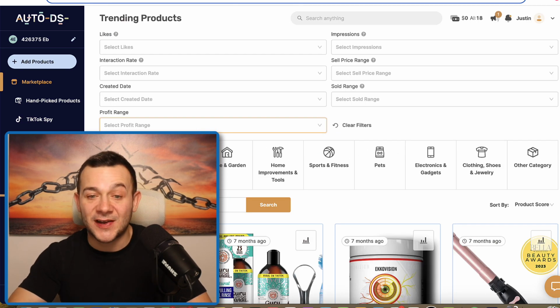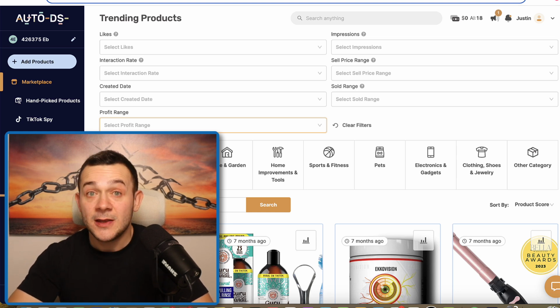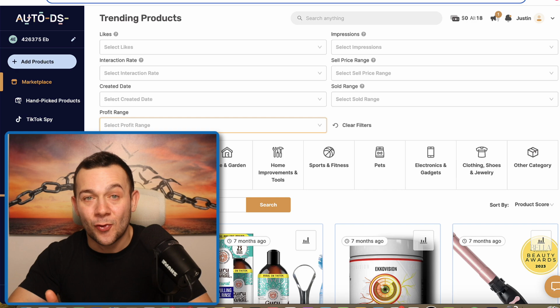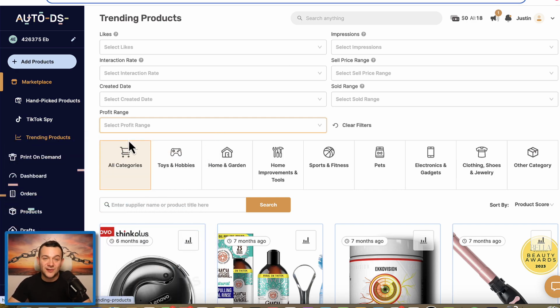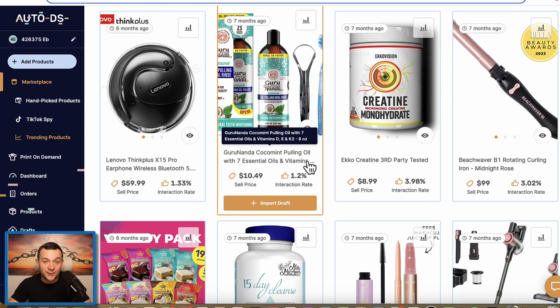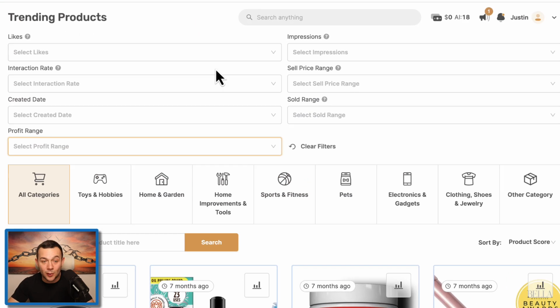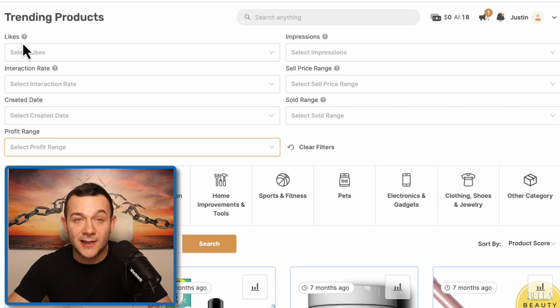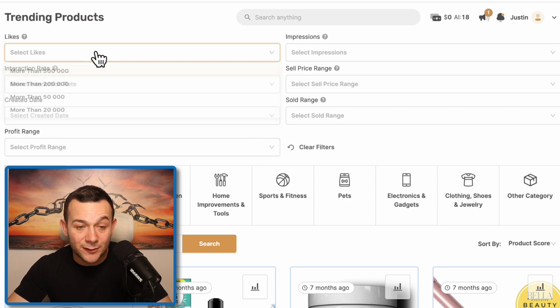And it's not just Pinterest where you can promote these different trending products, guys. There are a ton of people doing this using TikTok videos, for example. And with AutoDS's trending products feature, what you can actually do to gauge the popularity of these different trending products is you can apply a wide range of filters over here. For example, where it says likes, we can see just how many people are liking the TikTok videos that are promoting these exact trending products. You can filter by more than 20,000, more than 50,000, for example.